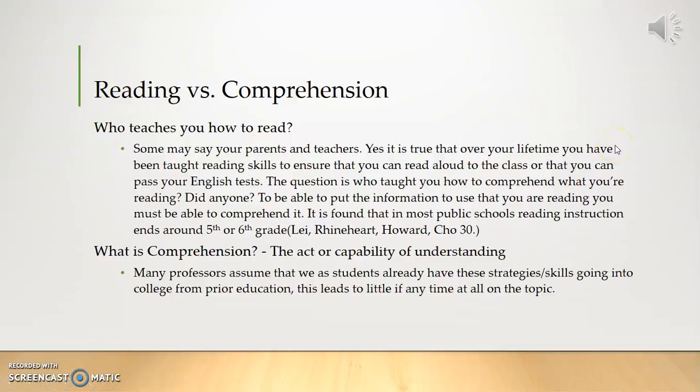In this slide, we're going to be going over reading versus comprehension. Who teaches you how to read? Some may say your parents and teachers. Yes, it is true that over your lifetime, you've been taught reading skills to ensure that you can read aloud to the class or pass your English test.